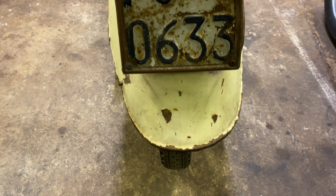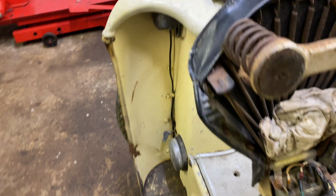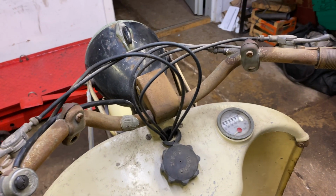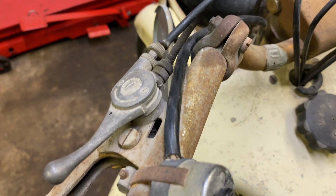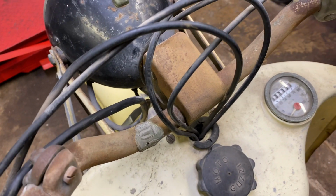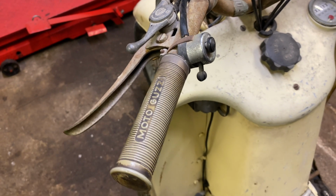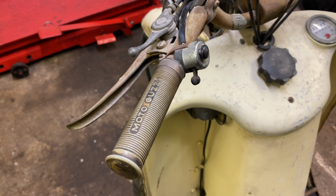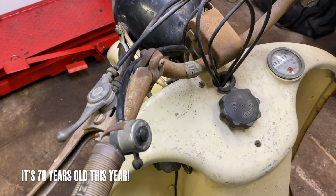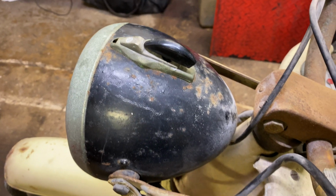But all original paint. It survived pretty well. Now, he was saying that it was kept near the seaside at one point, so obviously there's some corrosion. But come on, it's 1955, what's that, 60 years old, is that right? If not more. My maths is terrible, I've never been very good at numbers. Original key.